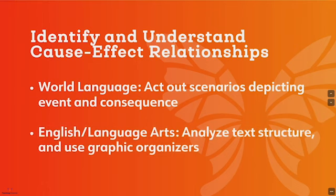In English language arts class, we can also see cause effect in how stories are put together. The beginning of the story often sets up a cause, the middle shows what happens because of that cause, and the end reveals the final outcome or the effect. Visual tools like T charts, flow charts, or even cause and effect chains can help students map out these relationships. These tools make it easier to see how different events in a story are connected.